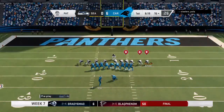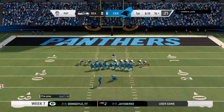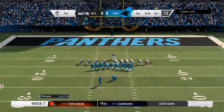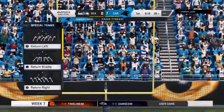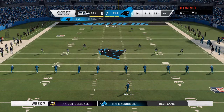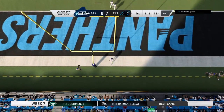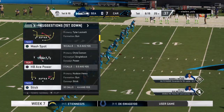Now the try here for the point after. And this will be good to give the Panthers a 7-0 lead. Out is the kickoff unit as they run up and send this one away. And they will not get a chance to return this one as it's through the end zone for a touchback.